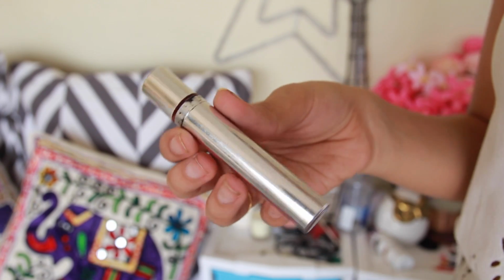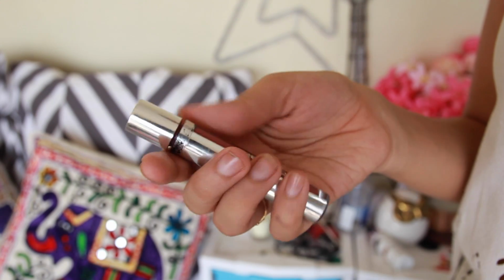This is called Hot Latte from their Kiss Proof range. Yes, that one. And this is one of my favorite everyday sort of shade. So that's all that I have in my bag. These are all of the things that you would need if you are a beginner in makeup.